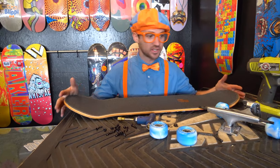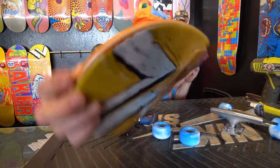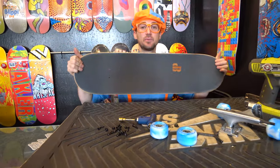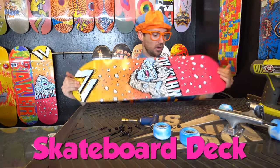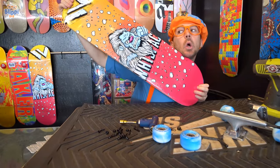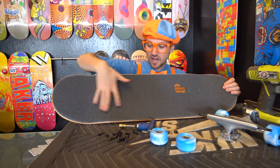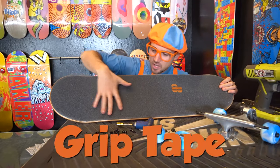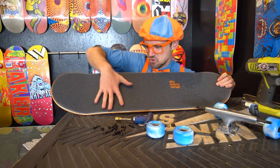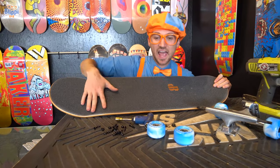Whoa, check it out. Let's learn how to build a skateboard. See this? Whoa! This is a skateboard deck. Whoa, and this one has a really cool design. Check it out. Whoa! That's silly. And see this on top? This is grip tape. Whoa, it's kind of like sand and you can't move at all. So then your feet don't slip and slide.